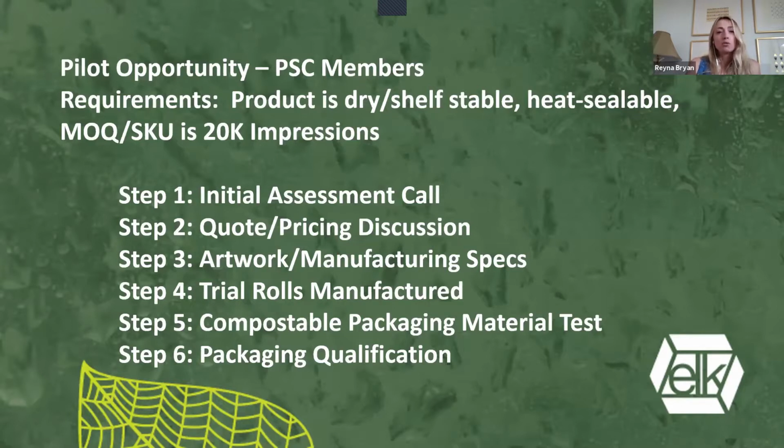Then we look at artwork and get manufacturing specs. We'll manufacture some rolls on your behalf, and then we ask that you test that material on your equipment. We would like to be present for that. And then we work together to look at the pallet, qualifying that package throughout your supply chain, as well as if it meets that need, that meets that metric, we'll take it down the line to compostable substantiation. So that's the vision, and we want to invite you guys to participate. If any of you are interested, you can send Carta a note or myself a note.